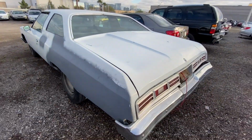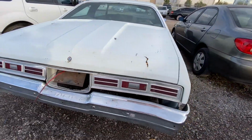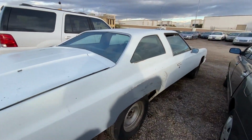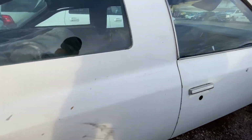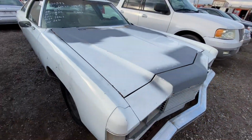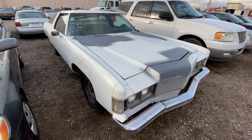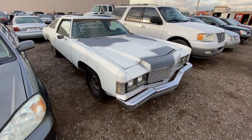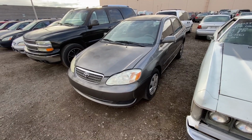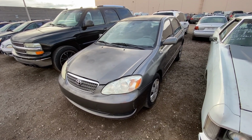It's a '74. Pretty clean Impala. You can definitely make this a donk. Throw some 26s or something bigger on there. Really good looking car in the end. A couple of my buddies down in Florida got a couple of these, and man, they trick these things out super crazy. So I don't know, maybe somebody who buys this here today will trick it out and make it look really, really nice.